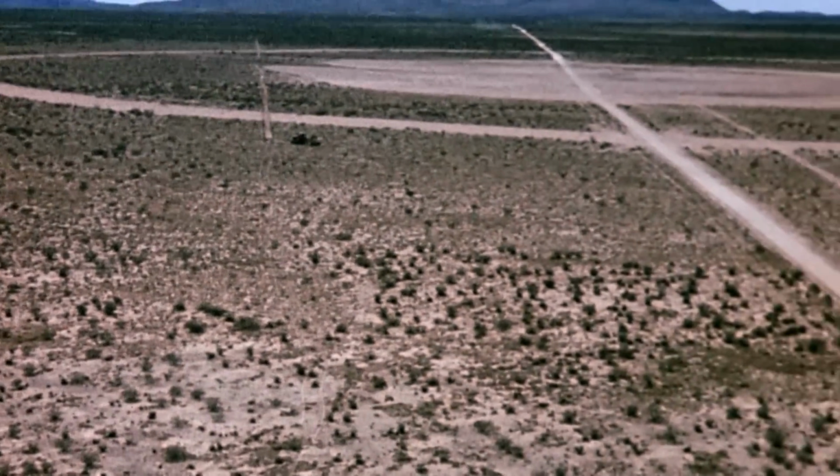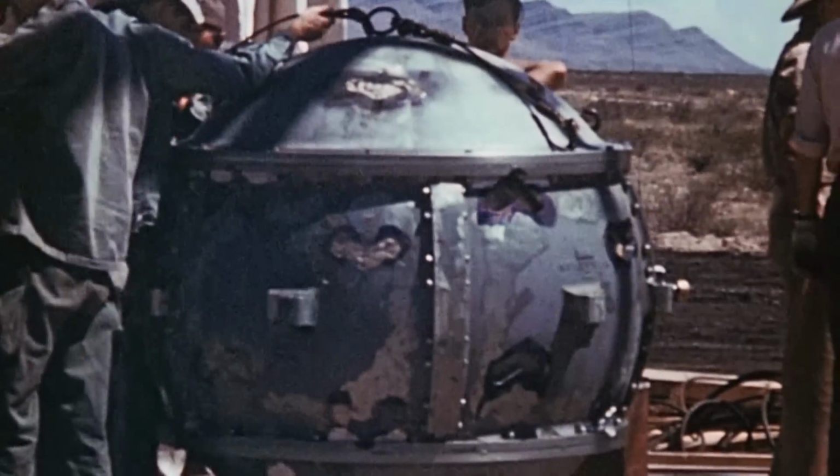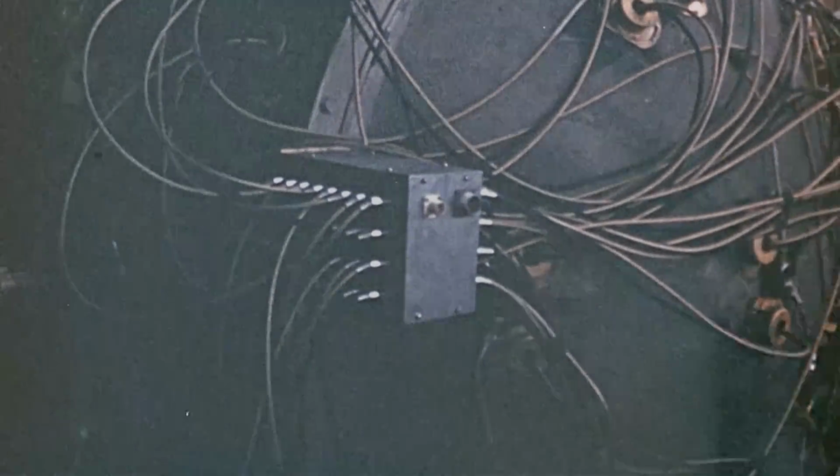After 5 years of frenetic research and billions of dollars, on July the 16th, 1945, the Manhattan Project came to fruition. A device was successfully exploded in the New Mexico desert. With a force of 22 kilotons, the equivalent of 22,000 tons of TNT, it dwarfed anything that had come before it.